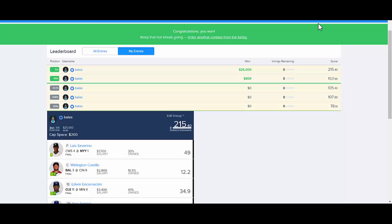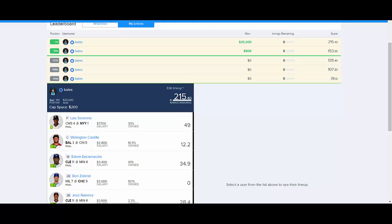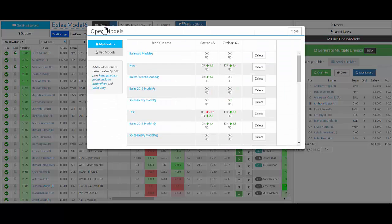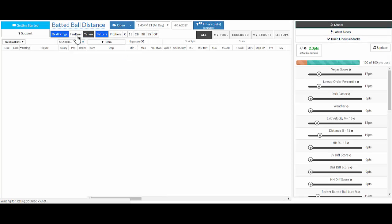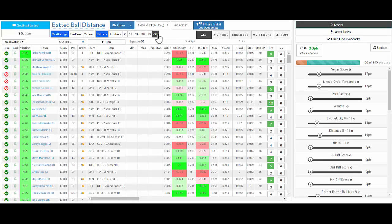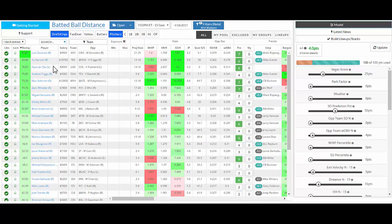But yeah, on FanDuel I had Severino, because the pitchers I used last night were Severino. We'll go to a model that I used. We'll go to last night for pitchers, but I used Scherzer, Severino, Triggs. You can see the guys who are pretty hard. A little Darvish and Ryu, and that was it across the sites. You can see all of those guys. There's pretty much the top 5 there.